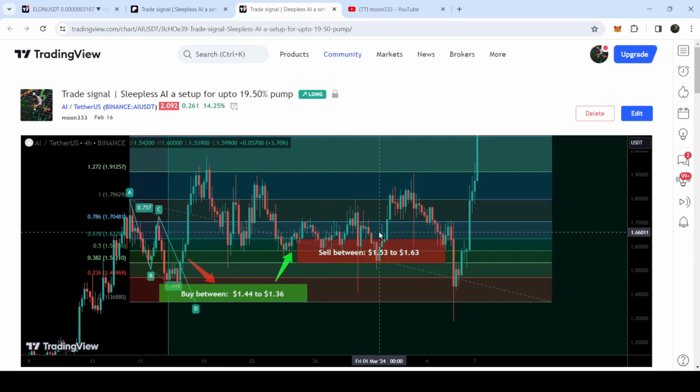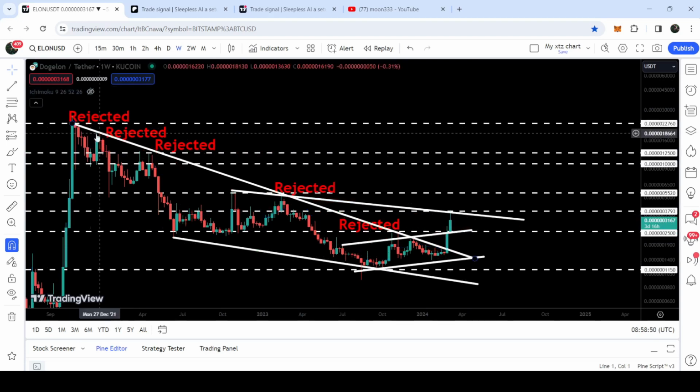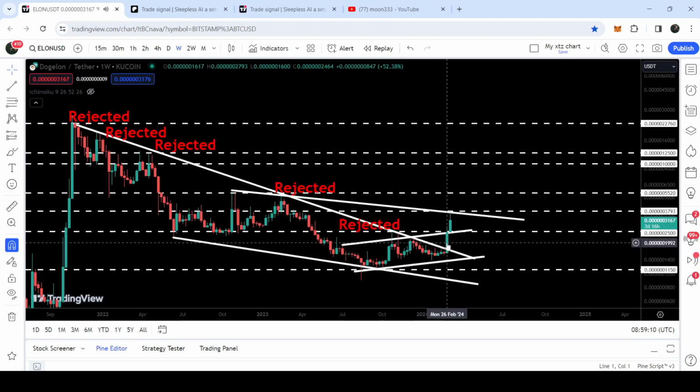Now, let me take you to the live chart of Dogelon, and this is the 7 days time frame chart. And you can see since after the month of October 2021, it was moving inside this wedge. You can see we got stable rejections here, rejection here, rejection here, rejection here, and stable rejections here as well. 1, 2, 3, 4, and almost 5 rejections we got here. And finally, we broke out the resistance. In fact, we were rejected here as well. And finally here, in the previous week, we have broken out the resistance of this falling wedge pattern.